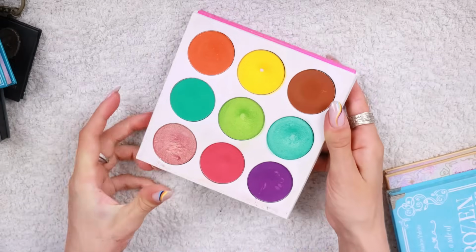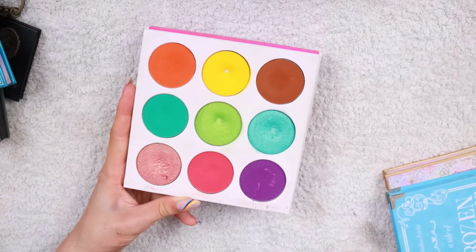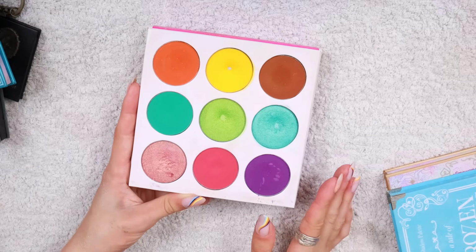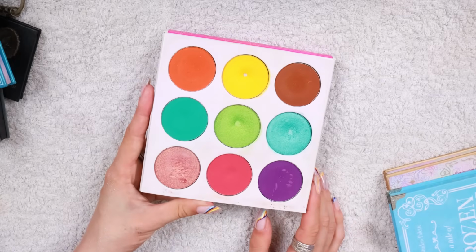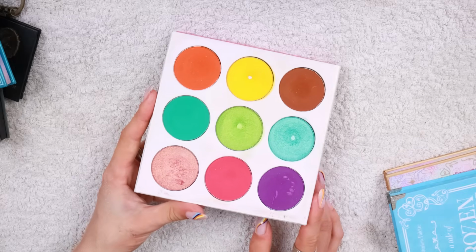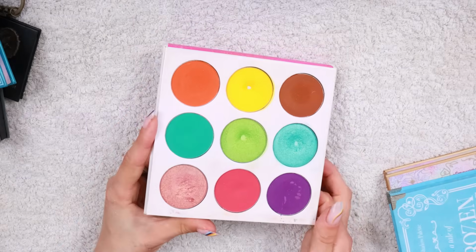Then my Juvia's Place Zulu palette. This might have to go to the side. I love this. However, this is purely sentimental. Do I have the urge to reach for this and to use this? No. I keep this because this was one of my first ever colourful eyeshadow palettes, and I just can't let it go. So I'm going to play around with it.